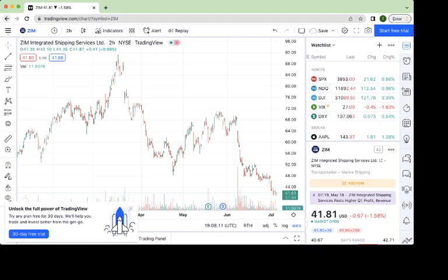And so I thought we could just take a look and see how ZIM is doing, which if we look at this chart, we could see it's really not doing very well at the moment. But that doesn't mean that ZIM will continue to trend downward. It may recover, it may trade sideways, it may trend downward. But let's dig a little deeper.